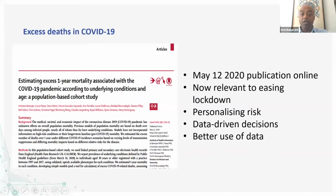This was published in the Lancet on 12th of May, and actually in a different scenario, these data are now relevant to how people should or might want to behave in the easing lockdown circumstances. And again, it's this idea of personalising the baseline risk and the risk of excess mortality, and trying to use the best data that we have to drive decisions, and do that in the clearest way that we can. Next slide, please.